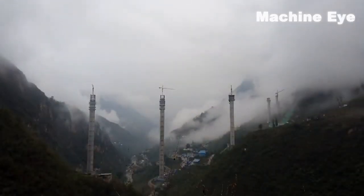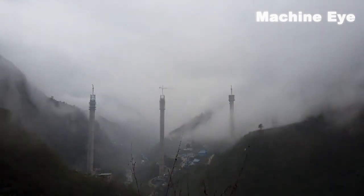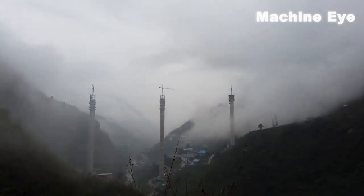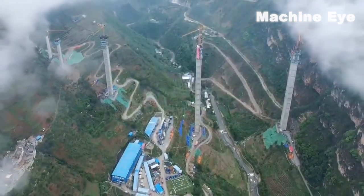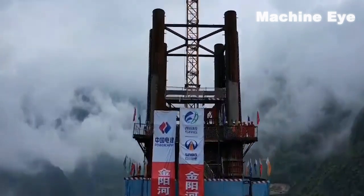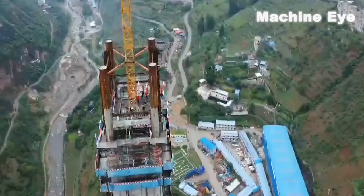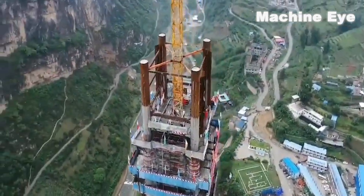This is the construction process of the Jingyang River Bridge, which is known as the world's tallest steel pier bridge. The main pier of the bridge is 196 meters high, and the beam height of the superstructure is 14 meters, which is equivalent to the height of a 70-story building.